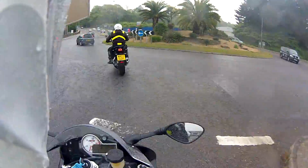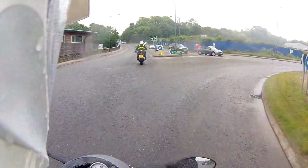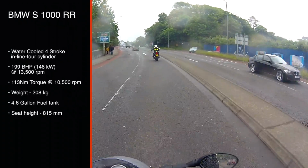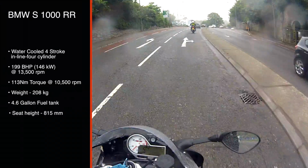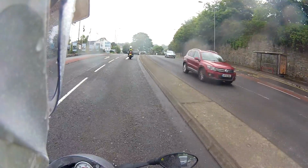So powerful. This is 200 brake horsepower, and it does 0 to 100 in 2 seconds. I could be home in 10 seconds. How cool would that be?